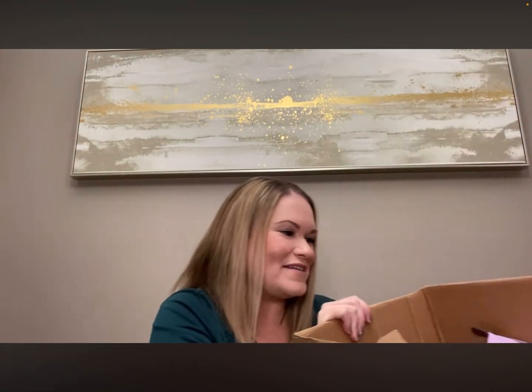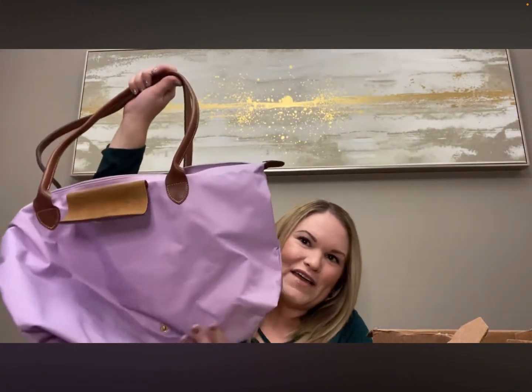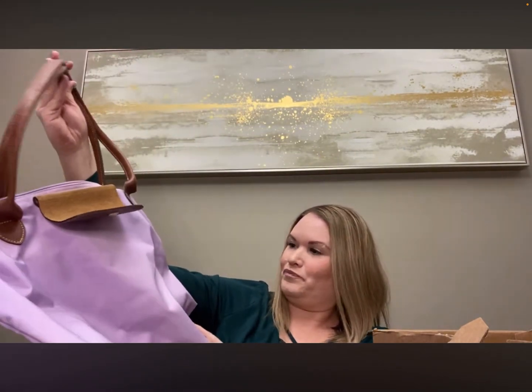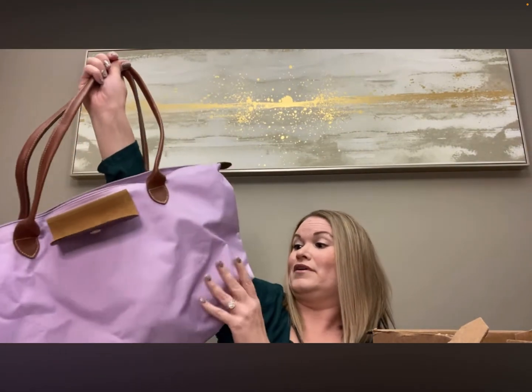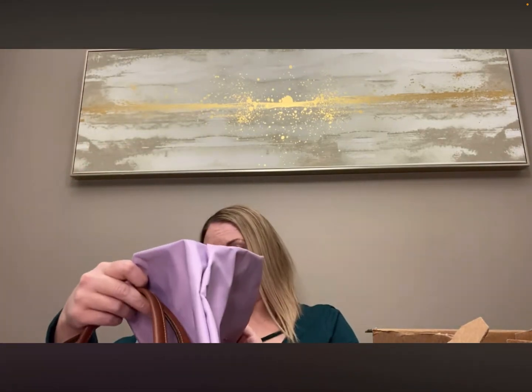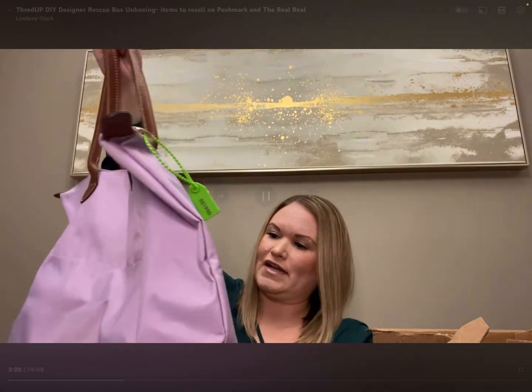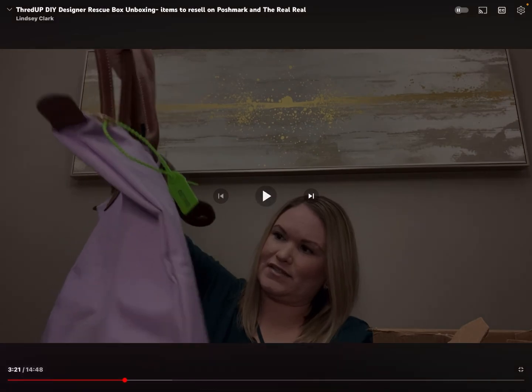And right on top is our Longchamp bag. And wow, I have the exact same one in my closet right now, the same color. This one is in better condition though than the one that I have listed right now. The corners are not bad. There's a little bit of a snag here, but it's not torn, and it's just a little bit dirty. It was actually in very good condition and a beautiful color in that light purple.